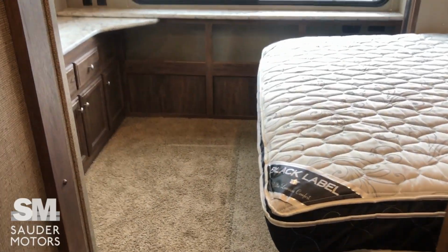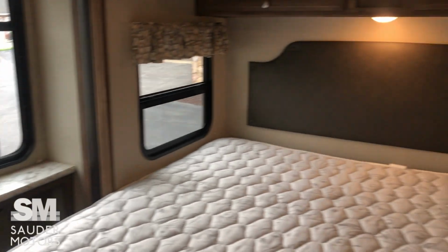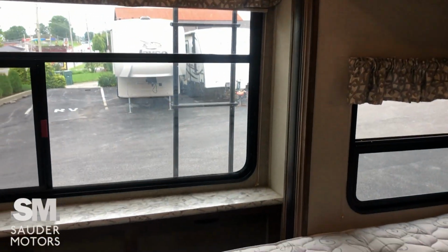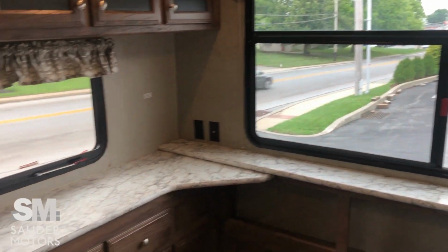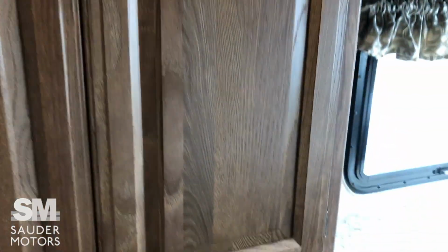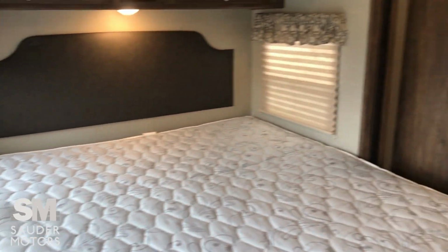In the back, we have our master bedroom. Big old bed on a slide out with the storage above. And then look at all that counter space and storage. Tons of storage. Big old wardrobes over here. One above and one below. And then got your TV hookups over there. And you have a vent up top. And obviously the ducted AC. Tons of space in here.